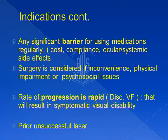Now, any significant barrier to using medications, like affordability or poor compliance or any ocular or systemic side effects. Surgery is also considered if there is any inconvenience in putting in multiple drops, or there is physical impairment or any psychosocial issue. Another is when the rate of progression is rapid in terms of deteriorating disc and visual fields, which will result in symptomatic visual disability. Of course, there is also prior unsuccessful laser, as in angle-closure glaucoma.